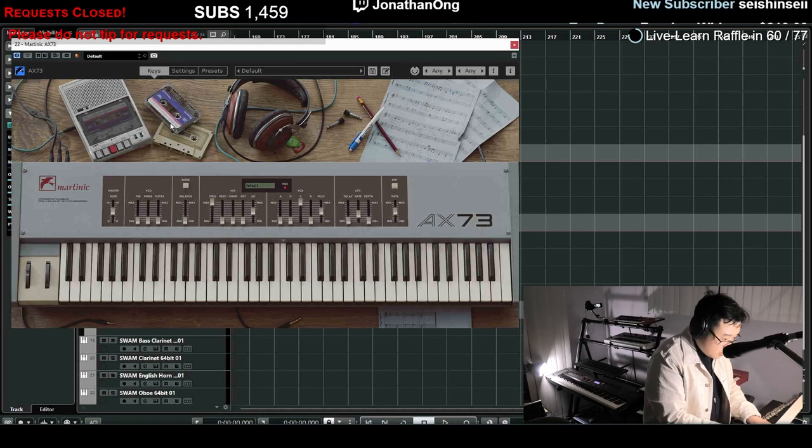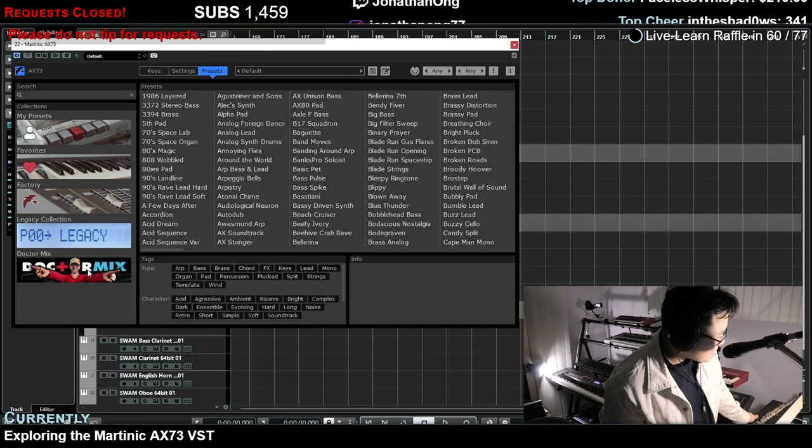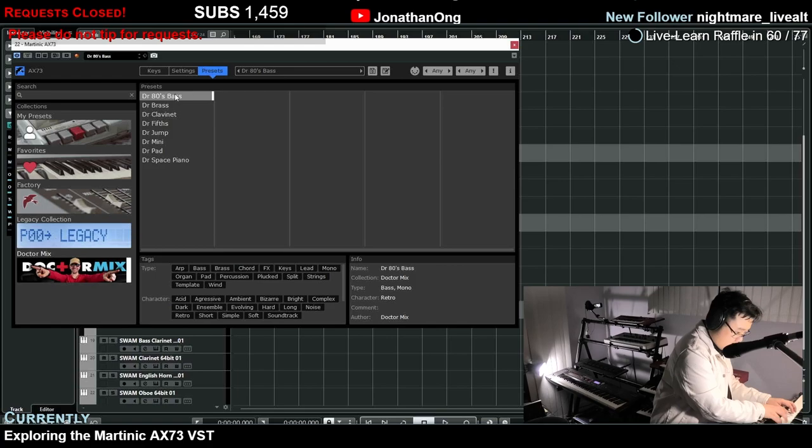This is not even actually a patch. If you go look at the patches, there's a whole bunch of different patches. Do you guys know Dr. Mix? Dr. Mix is so happy. If you like me laughing, you might like him laughing. I actually have not had time to play with his presets yet. Let's have a look. Let's turn down the reverb a little bit. The reverb's coming out of my UI24R.